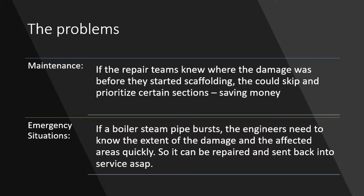The second problem is that when a burst steam conduit causes an unplanned emergency shutdown, the teams must rush to diagnose and repair the damage, constantly weighing the risks of returning to service early against the money saved by putting the unit back online sooner.